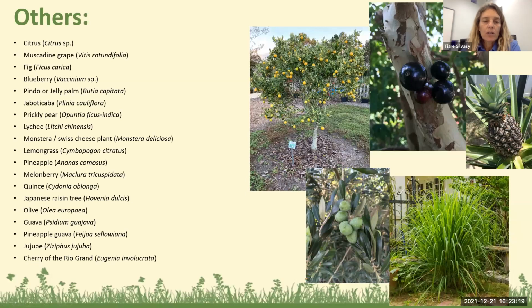And these are just some other fruits here. This class was just an overview of food forests. We wanted to give you an introduction and get you excited about all the cool things that you can grow here. But we could spend a whole other hour going over a lot of other plants.